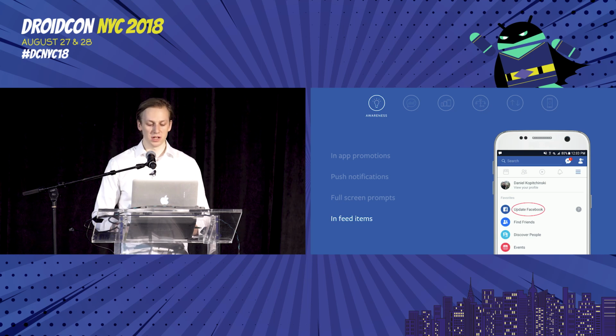If you have a scrolling feed, you can add an upgrade prompt somewhere in the feed, maybe while the user is scrolling, or maybe at the top of the feed, or at the bottom of the feed.